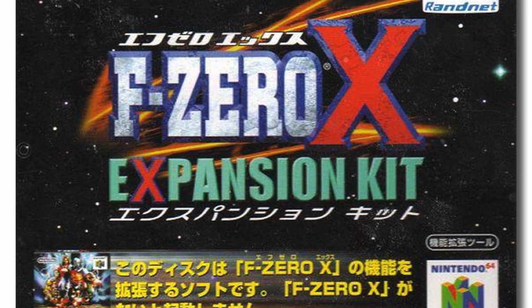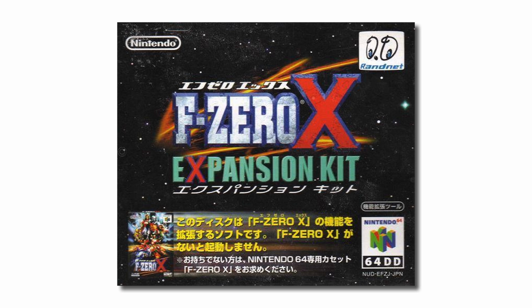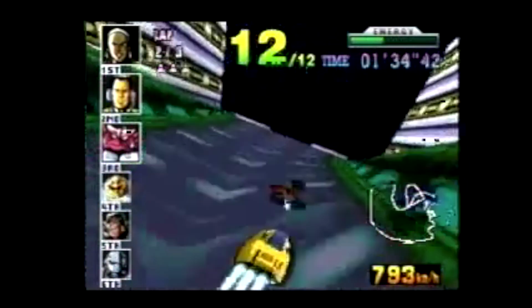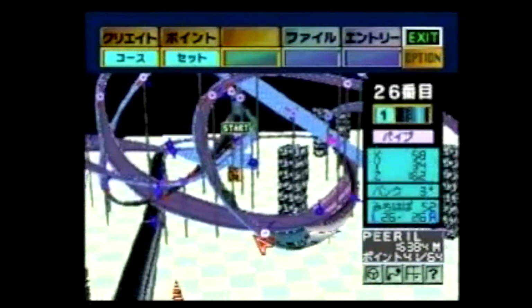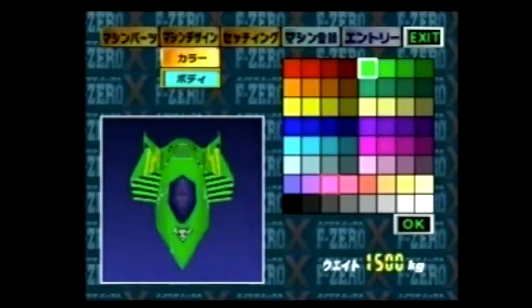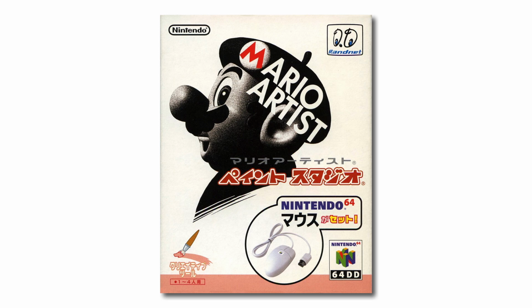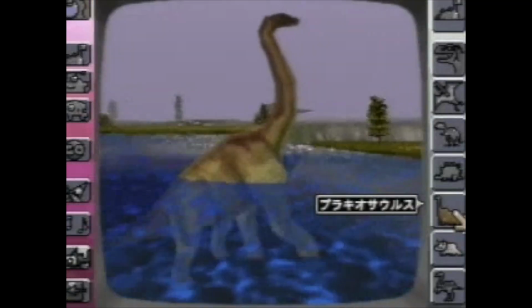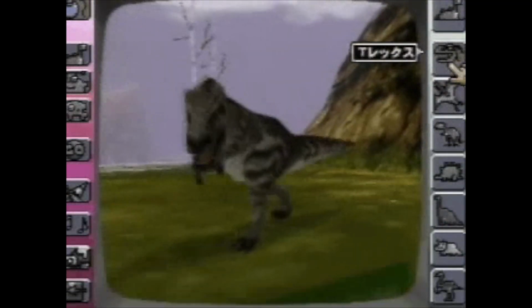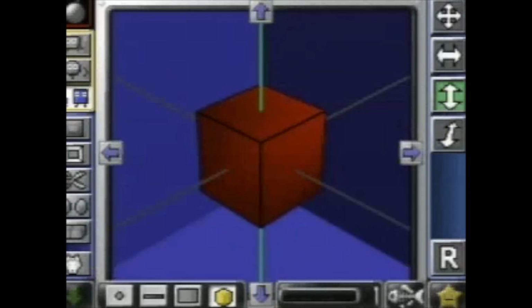Now let's go over a few of the games released. Probably the best release was the F-Zero X expansion kit. This required the F-Zero X cartridge to play, but it added new tracks, a car creator, track editor, a new soundtrack, and more. It really showed off the potential of the Nintendo 64 DD. Mario Artist was sort of a sequel to Mario Paint and included 4 separate titles: Paint Studio, Talent Studio, Communication Kit, and Polygon Studio. You could create animations, draw pictures, and share them online with friends.